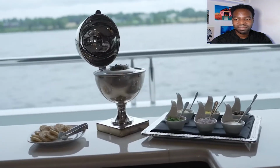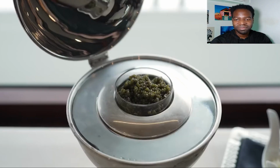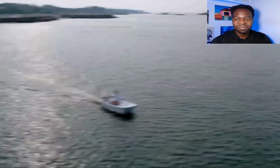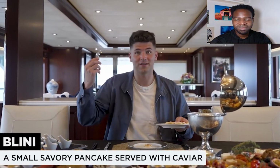Whoa. What I've got in front of me here is an incredible caviar presentation complete with all the traditional sides. And this caviar alone goes for $10,000, the price of our dinghy from level 1. Having caviar with potato chips is one thing, but doing it with a Bellini is just that much fancier. And given the boat that we're on today... Guys, I'm being completely honest with you.